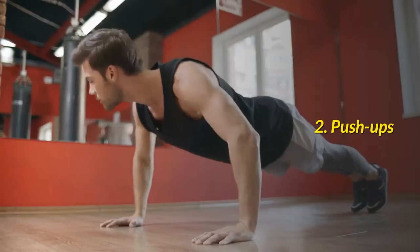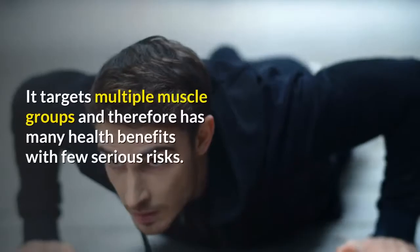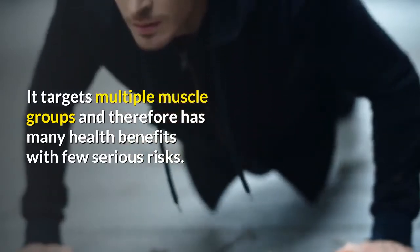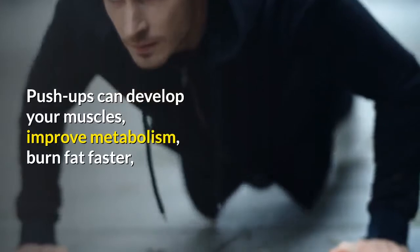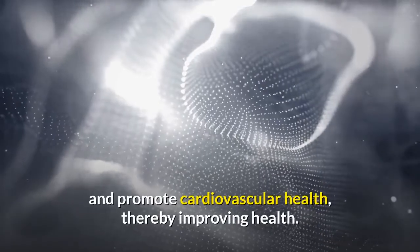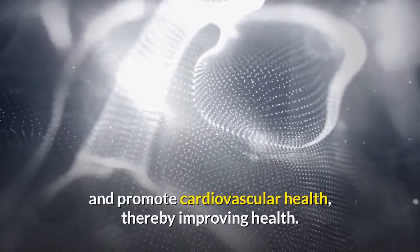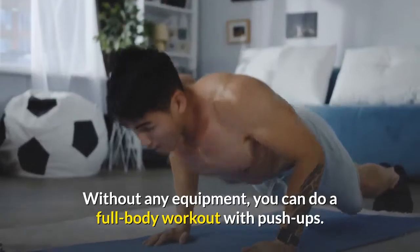2. Push-ups. Push-ups are an eternal classic exercise. It targets multiple muscle groups and therefore has many health benefits with few serious risks. Push-ups can develop your muscles, improve metabolism, burn fat faster, and promote cardiovascular health, thereby improving health. Without any equipment, you can do a full body workout with push-ups.